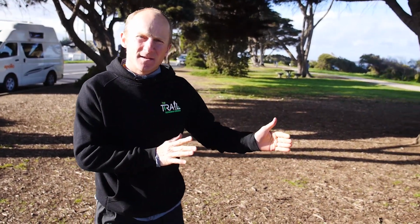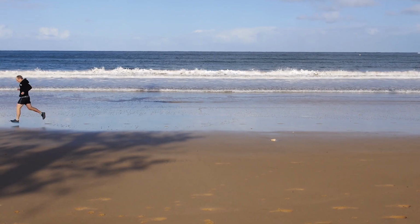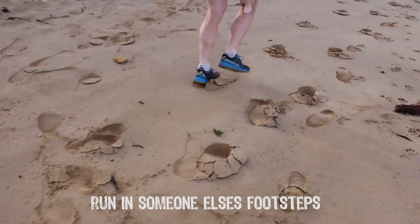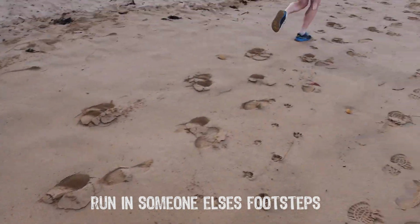Tips for running on sand: obviously find the hard part of the sand, down nearer the water. I try to dodge the waves so they don't catch your feet as well, but obviously run on the hard sand. If you're further back in the field, another good tip is to try and run in the footsteps of someone else. They've already compacted the sand, so if you can line your footsteps up with someone else's, it gives you a little bit more toe off, I guess, to allow you to go forward.